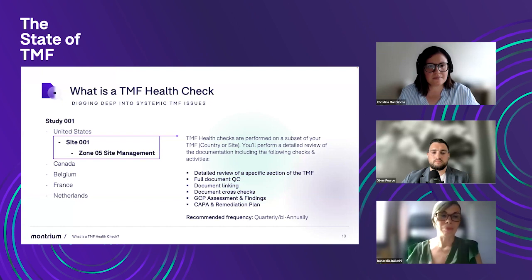Perform a GCP assessment, because we know what the GCP requirements are, and we can compare our quality issue with the quality GCP requirements. But also don't stop there and develop a corrective and preventive action. So try to fix the issue whenever it's possible.